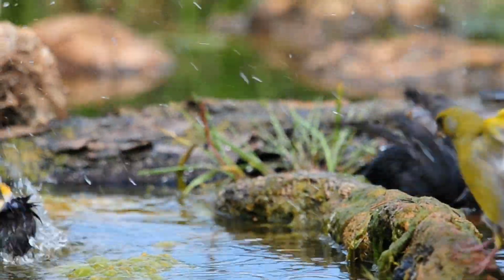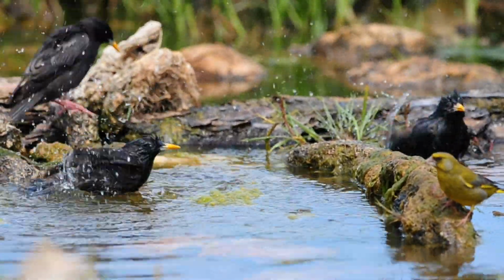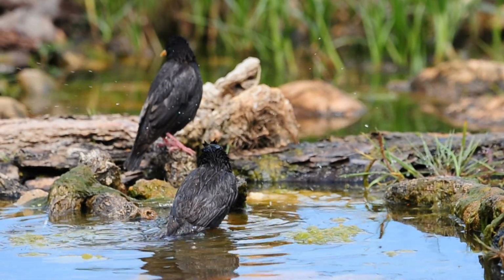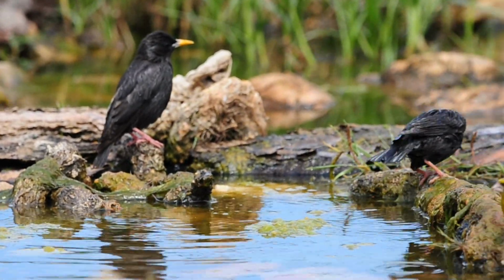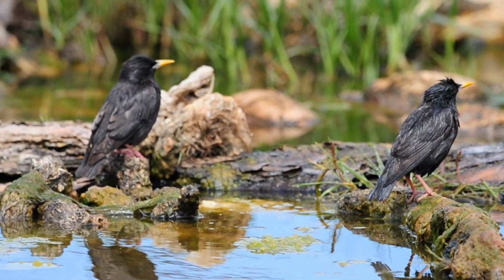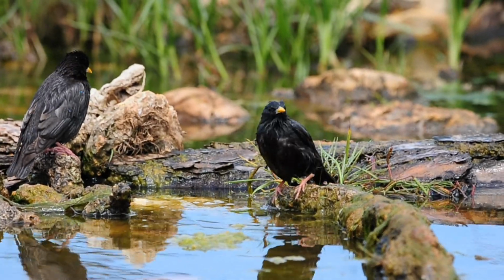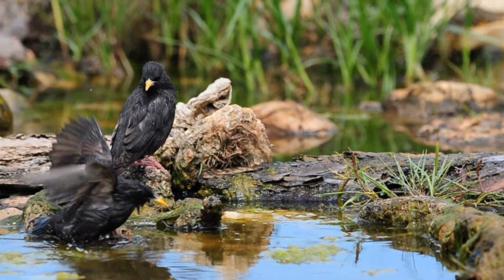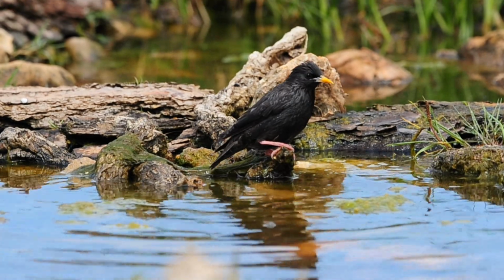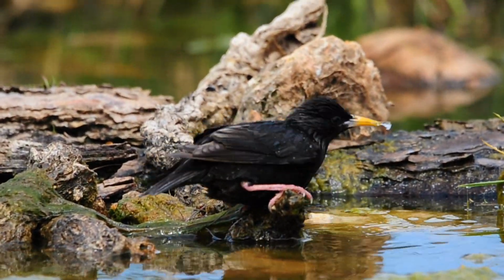And the other one. See if I can come out a little bit and get both of them in. There we go. Oh, 3 of them come in now. We've got 3 all at once. Nice. I do like the starlings. The black starling is such a lovely bird. As I said before, the sheen on their feathers is just amazing. Beautiful. Absolutely beautiful.